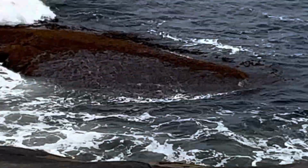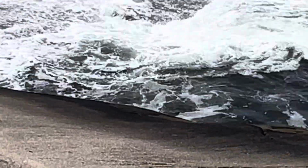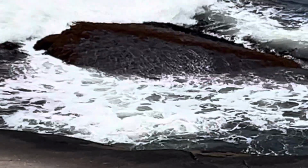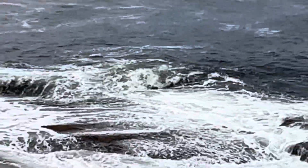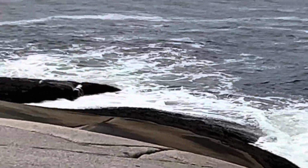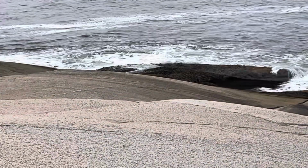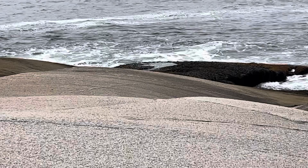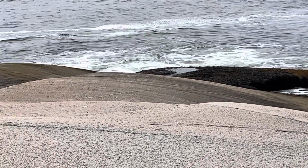Alright, we're sitting on the rock, and the rock goes into the ocean, as you can see. Oh, 25 feet from us. We're going to sit here for a little while and just plain enjoy this experience. There's a rock in the ocean 125 feet from us, and you can see this wave.